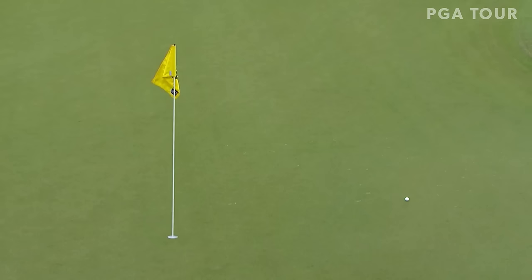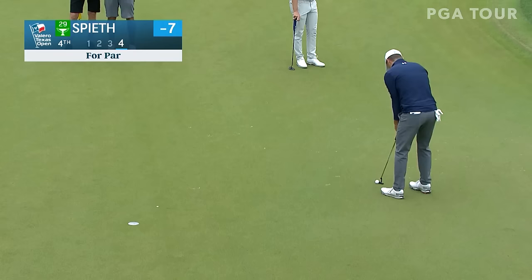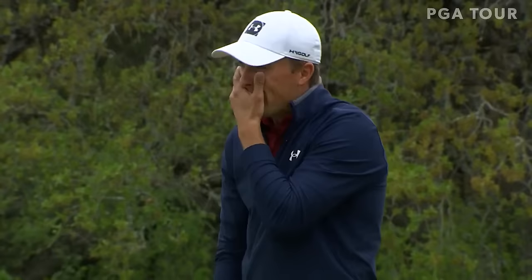Stay there. A smart play right there. Chance for another typical Spieth par. This might just fall a little to his left. In the hole. Started it right there.